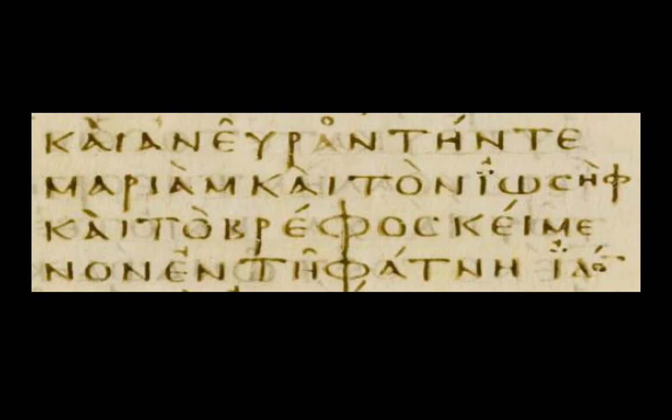The diacritical markings, such as accents and breathings, are there, but they were added by a later hand in the High Middle Ages, and they are different from what we would use today. For example, the accent on chi today would be placed on the iota, not on the alpha. Some breathings are there, but not all.